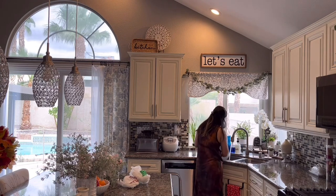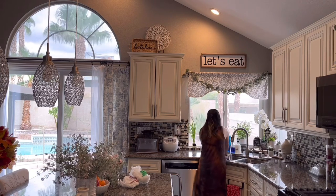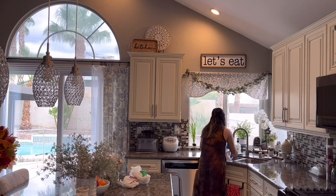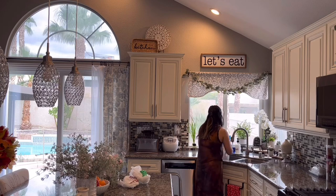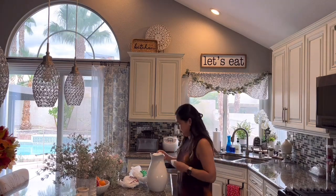Let me know in the comments down below, what is your process for decorating for whatever occasion or season? Most of the fall decorations I'll be using are reused from last year and the previous year. A lot of these items came from Hobby Lobby, Target, and Home Goods or TJ Maxx.